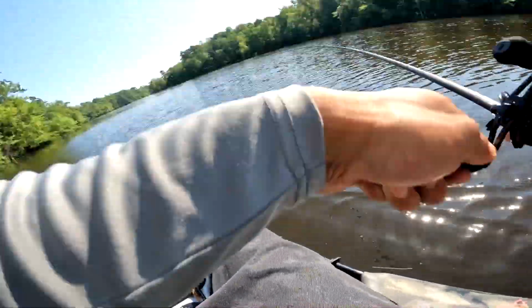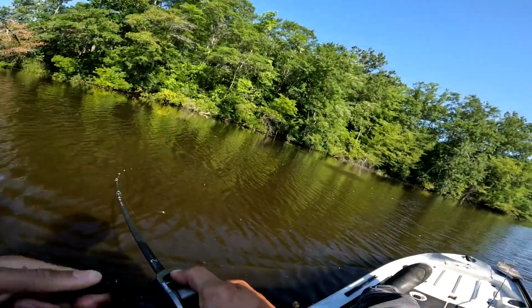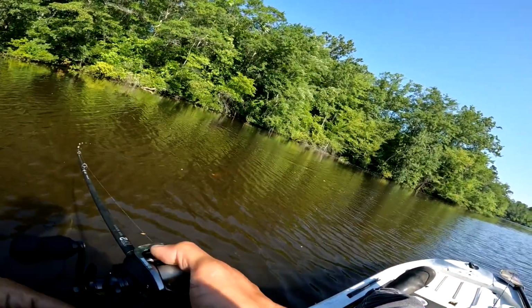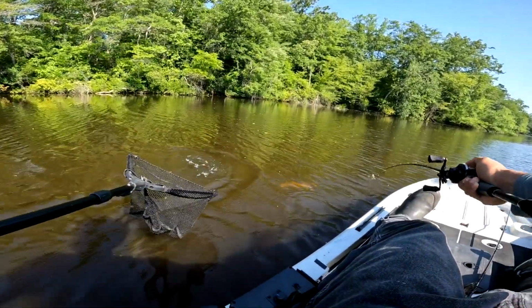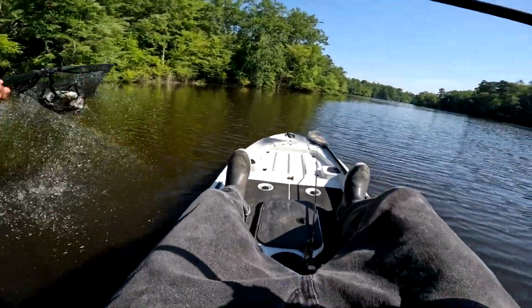Fish on. There we go. Redemption, son. Please land. Redemption so soon. I love to see it. That's a pickerel. It is a pickerel. There we go.